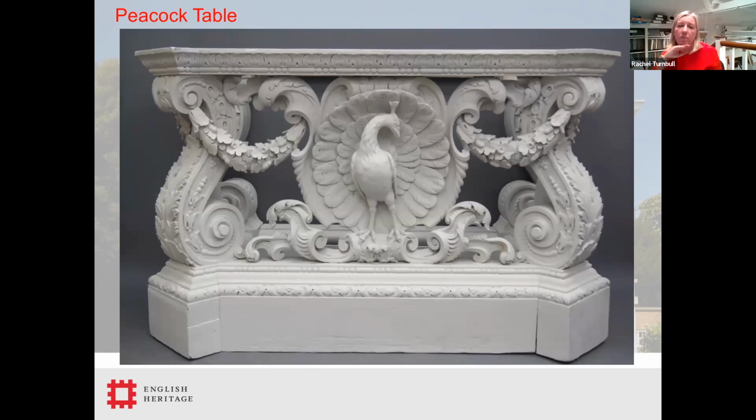Interestingly, the paint finish was something that we worked really hard on. The type of paint that we used is made with a resin called Paraloid B72, which is a conservation material that stays incredibly stable and soluble with time. So the older layers that were left on the peacock table are all still there underneath, and should someone want to investigate that further in the future, they could easily do so and remove this cool paint that we have put on.